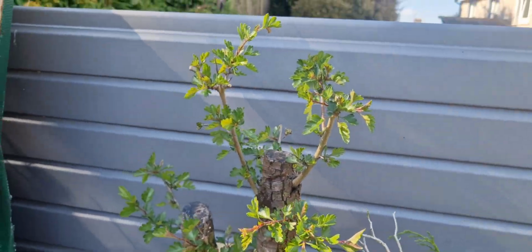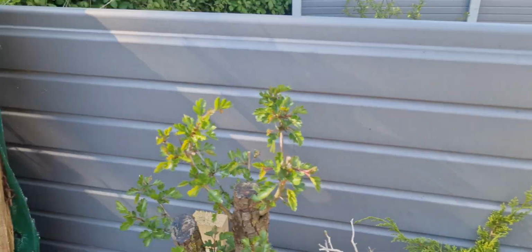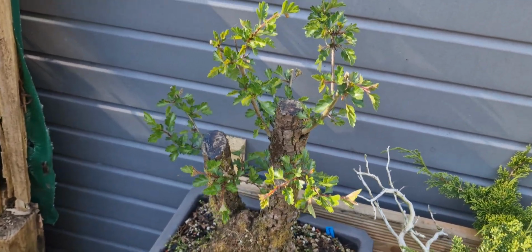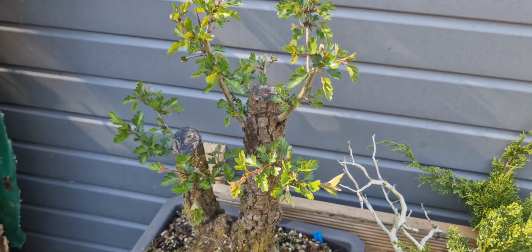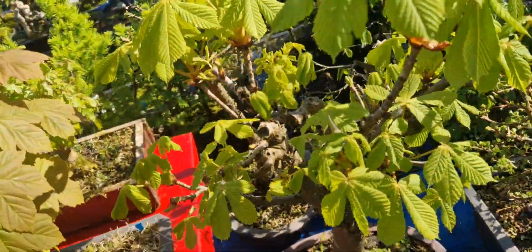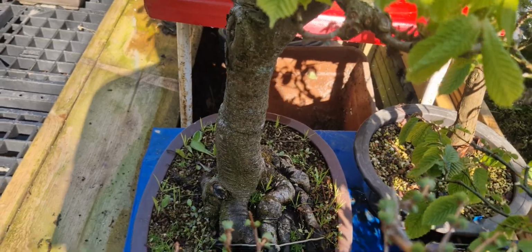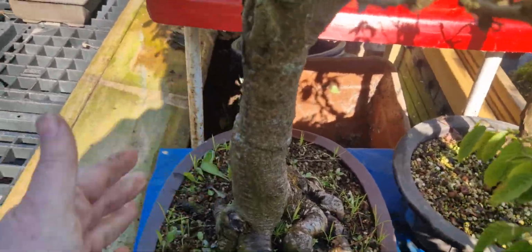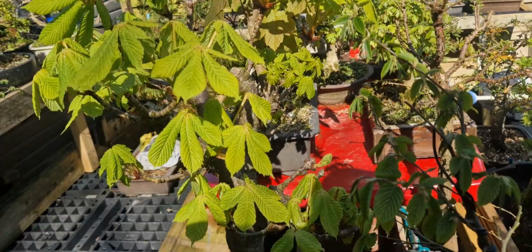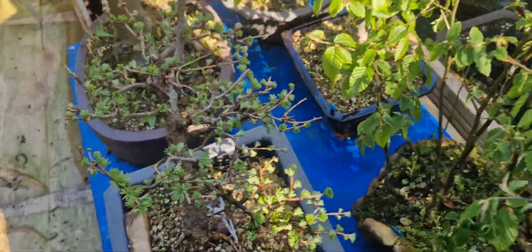And then my, what's it called? Hawthorn. Yeah, I don't remember the names. So that's growing good. It's the twin trunk one. This side we've got my horse chestnut in there with the big base. See, it's quite chunky, that one. Need to be careful with a horse chestnut because it grows so big. It's the larch on top of the dragon. It's doing okay.